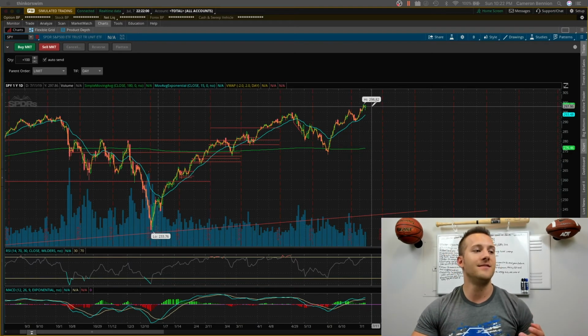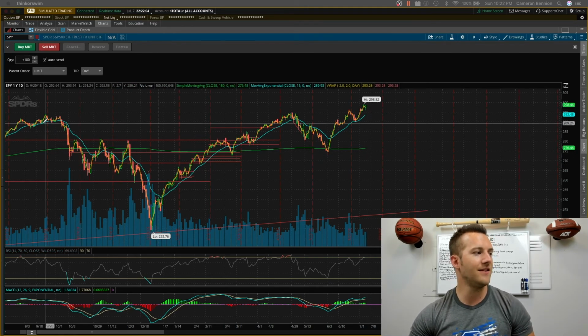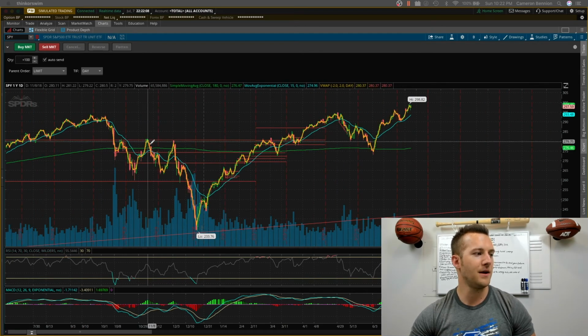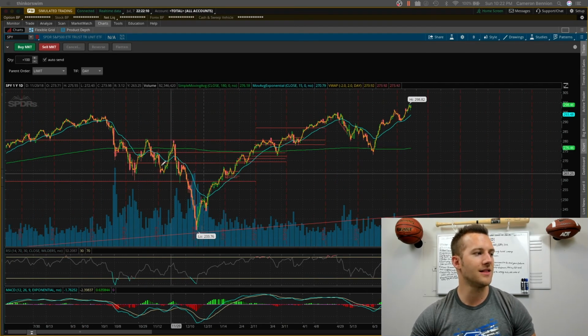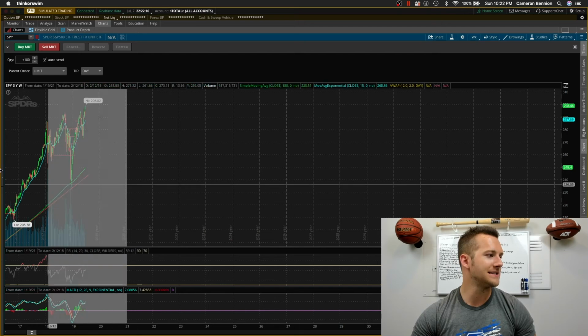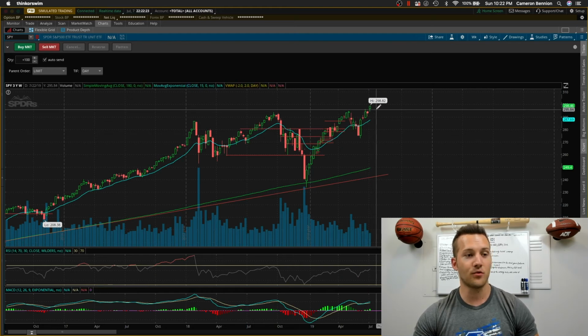This is indicative that the market is ready for some sort of pullback. As you can see, even going back to the past 6 months, whenever the market has a run up, it tends to pull back. There's usually a lot more volatility in the market, especially if we take a look at the past 3 years. You're still going to see a little bit more volatility over the past couple years, and we have seen quite a run up recently.